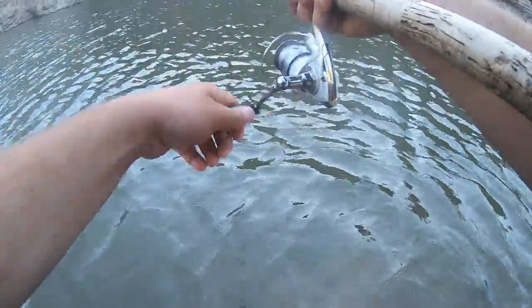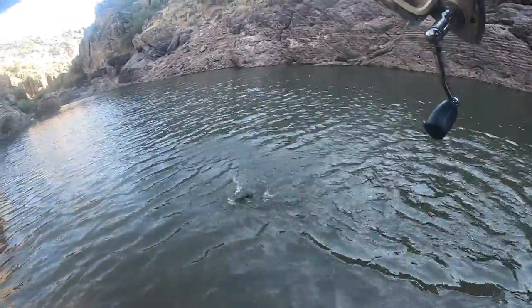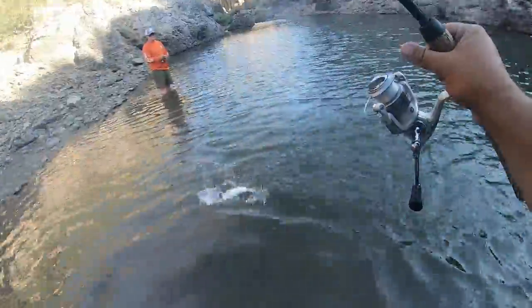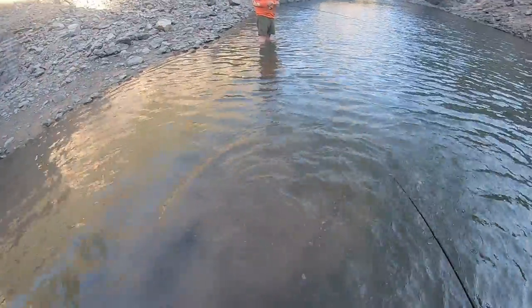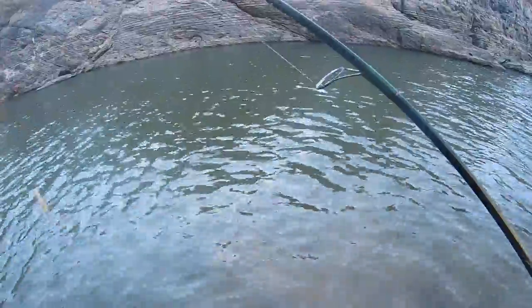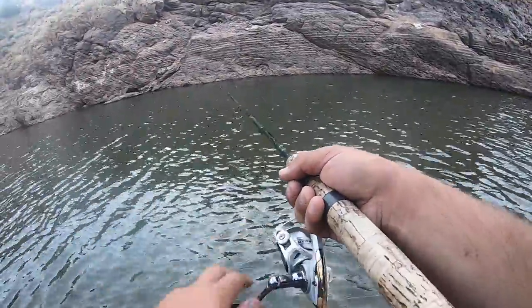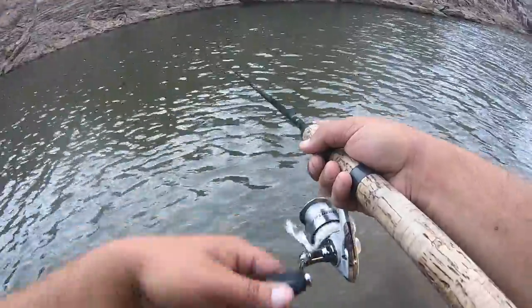There we go, that's a good one. Right on this little rock hump that goes out to the middle. Oh, it's a trout. What the crap, you know what? Dude, we're gonna keep this. No! Dang it. I was gonna have bass and trout. That's kind of funny. I came here to avoid the trout and that was the second one I've caught today.